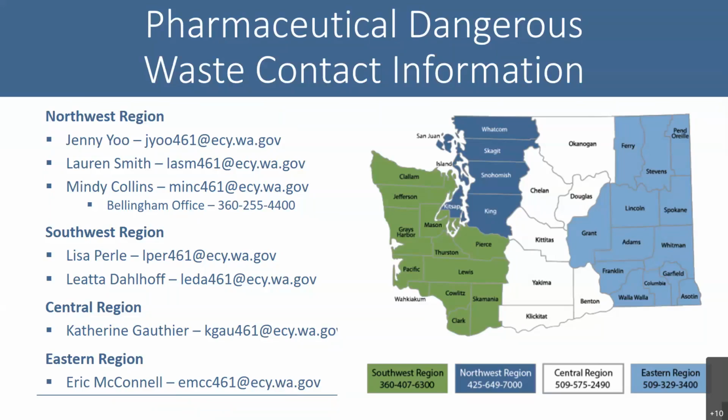You do, however, need to notify on your dangerous waste annual report on the site identification form that you are managing your pharmaceuticals as a healthcare facility under Section 555. I believe it is Section 18 on the site ID form.